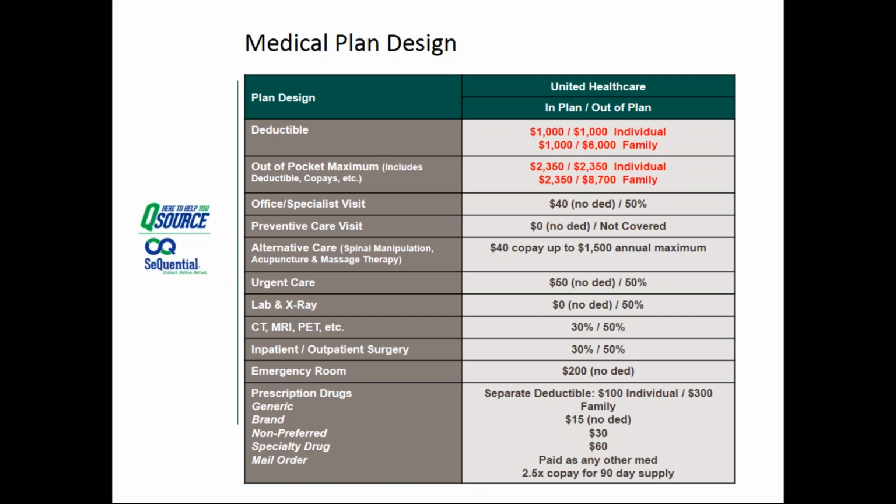Down below is a really exciting enhancement to our benefits for 2018. We currently will keep our alternative care, which historically has only covered chiropractic care and acupuncture. We're really excited for 2018 to announce that massage therapy is now going to be included in the alternative care allowance. Here's how the alternative care works. Each individual that is registered on the healthcare plan will get their own $1,500 allowance per calendar year that they can use towards this alternative care, which again is chiropractic care, acupuncture, and massage therapy.